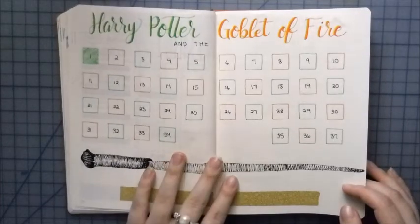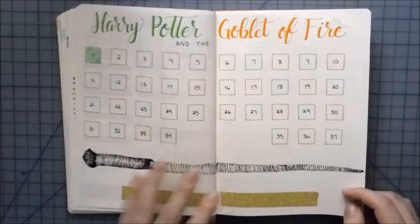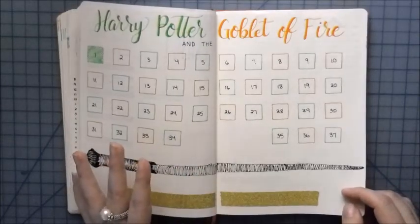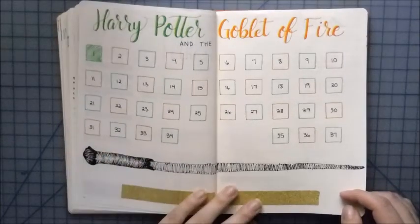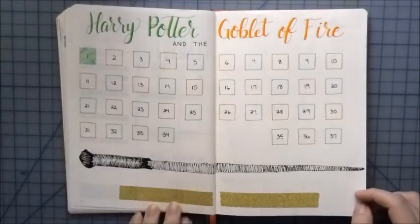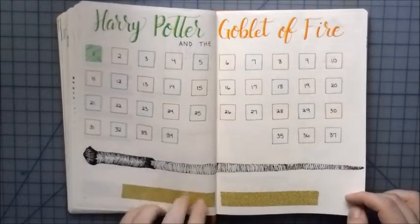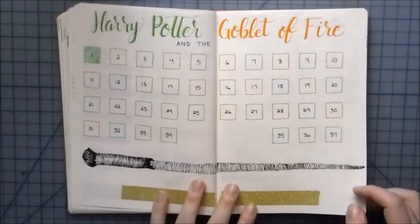Haven't been able to get into this book yet, but I'm hoping once I actually start reading it, I'll get into it. And I had a chapter tracker for all the other Harry Potter books. I couldn't not make one for Goblet of Fire, so this is what I came up with, and this is actually gold sparkly Christmas washi from Caitlin.